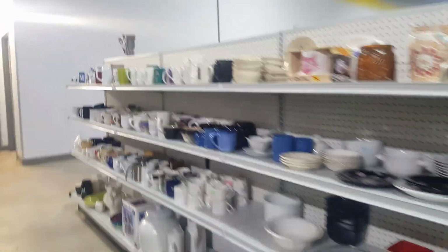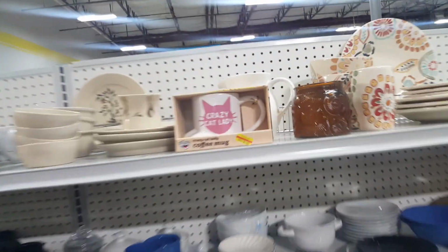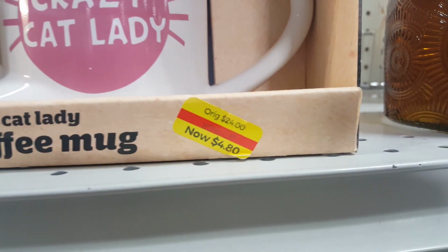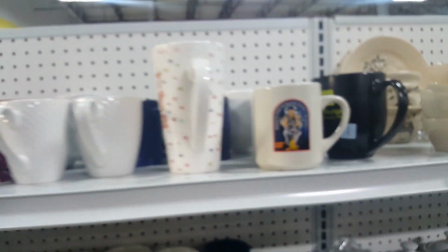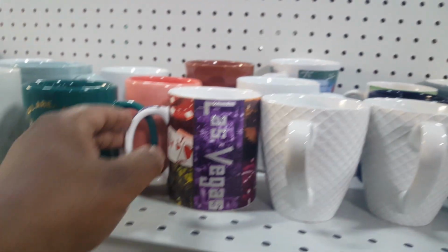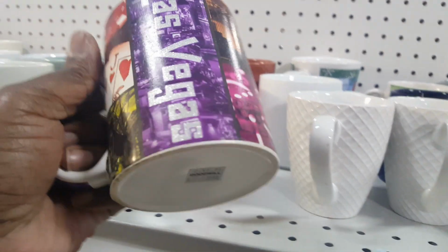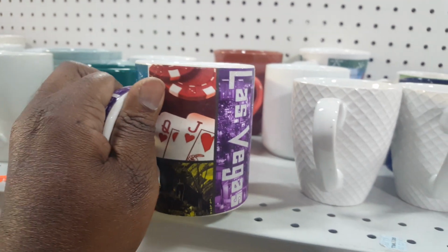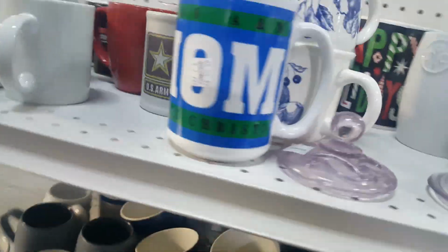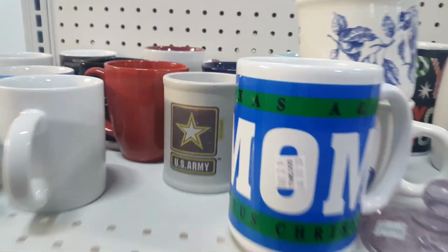So the first place I go to is always the mugs, hashtag mug life, and the first thing that caught my eye is this little crazy cat lady mug. I wasn't going to pick it up, but I know a couple crazy cat ladies here that might like that one, so it's a good gag gift. And then you see here I pick up this Las Vegas mug. There's no other markings on it, or I would have picked it up, but it had cool little markings on it. A great graphic, as they would say.